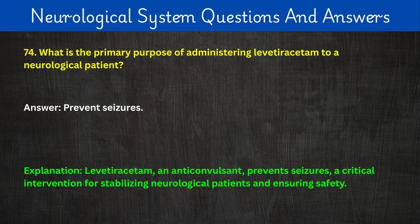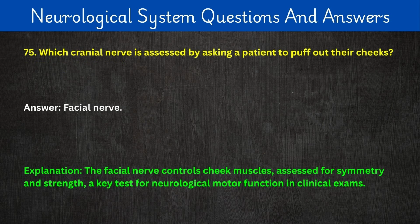74. What is the primary purpose of administering levetiracetam to a neurological patient? Answer: prevent seizures. Explanation: levetiracetam, an anticonvulsant, prevents seizures, a critical intervention for stabilizing neurological patients and ensuring safety. 75.